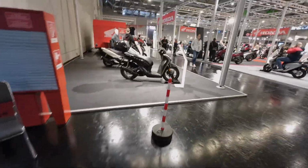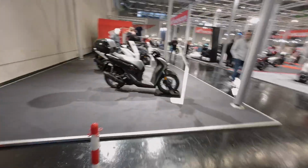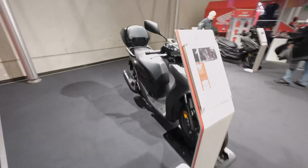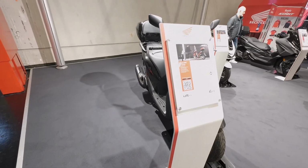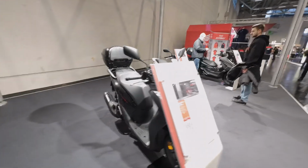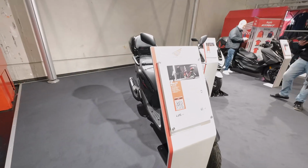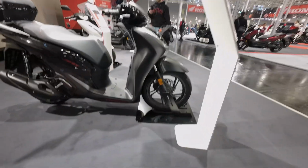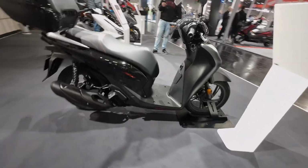Right, let's have a look at the Hondas, the scooters now. So one of the last bits I'm going to look at on this show. Let's start off with this, there's three 125s here. I suspect they probably share the same engine.